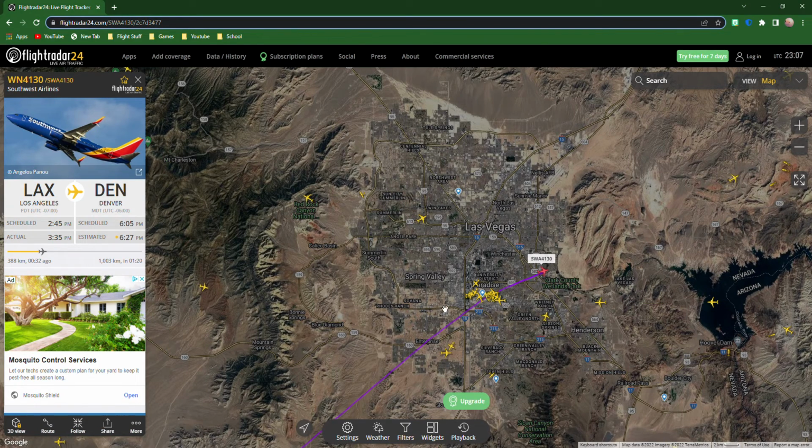Flying over Las Vegas International, we have Southwest Airlines Flight 4130, flying in from Los Angeles to Denver. Landing in an hour 20 minutes. Took off 32 minutes ago. I saw this depart in the north. The north side. If you guys are seeing LA Flights live right now, you would see this taking off in the north, headed to Denver only 32 minutes ago. And guys, it's 4:08 p.m. there.